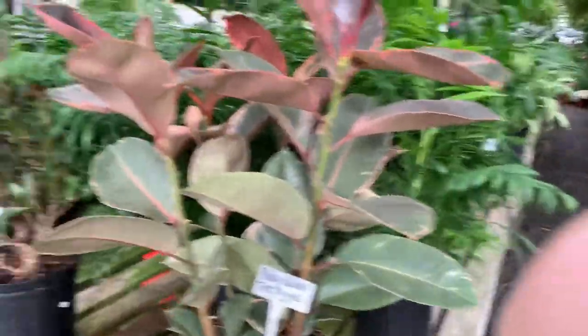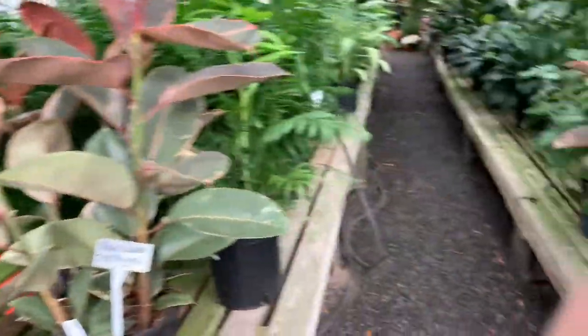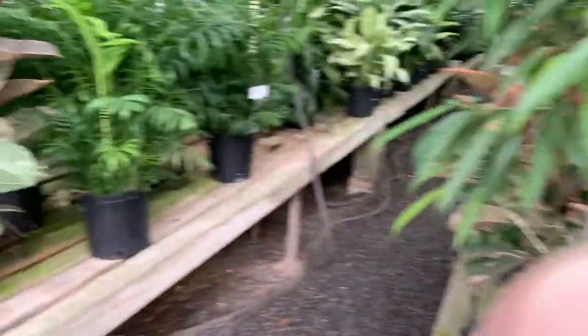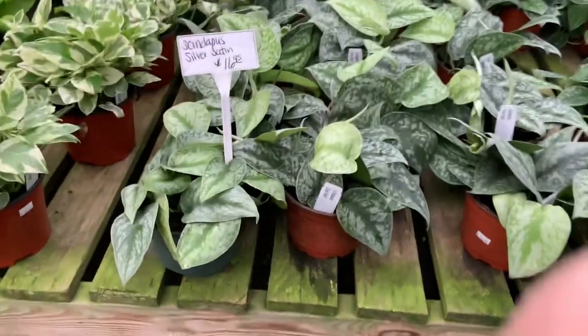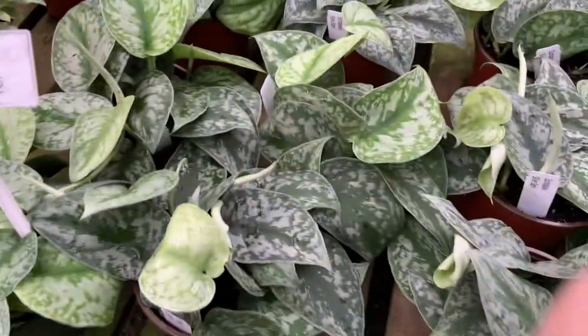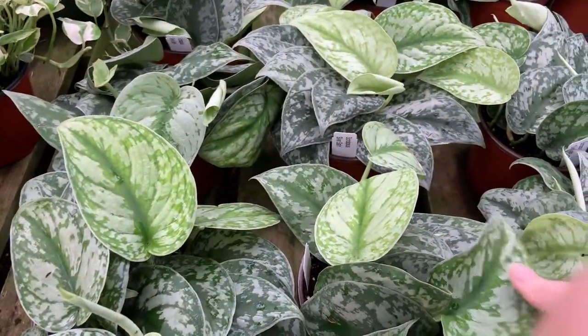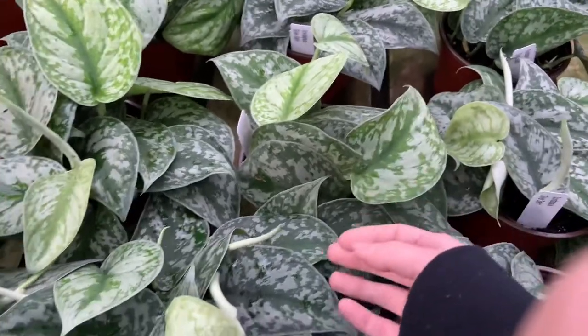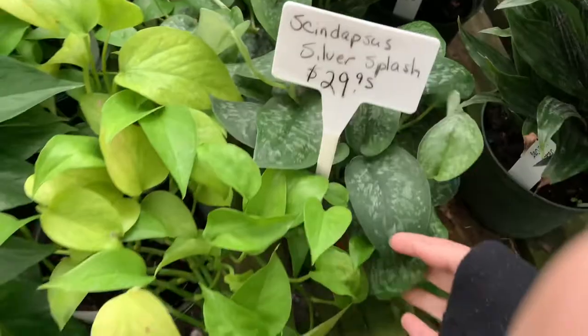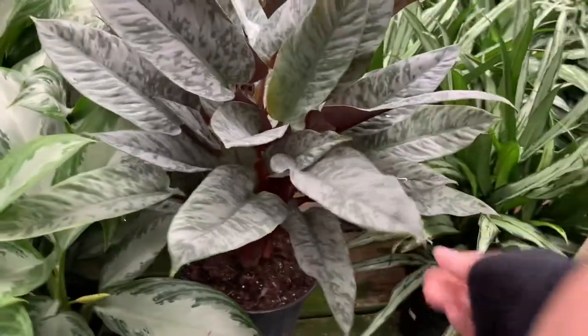Oh my God. The smell in here is just phenomenal. Oh my God, I don't know where to start. I feel overwhelmed already. Look how pretty these are and how big. Oh my gosh. And that's not a bad price either. Holy crap, I cannot get over how big these are. Thirps Silver Splash. Oh God, so pretty. Oh, look at this. Here we go.